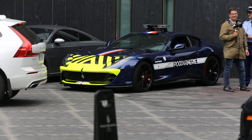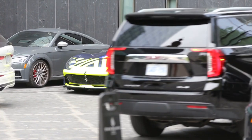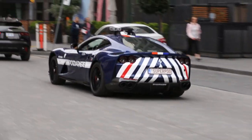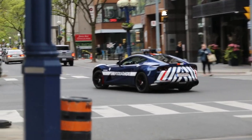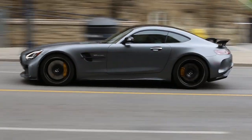Okay guys, first car of Gumball right there, and it's all done up to look like a police car. Thank you. That's so sick. So they're on YouTube. I didn't catch their YouTube channel. First car of Gumball. To McDonald's, and we see an AMG GTR. Sick.